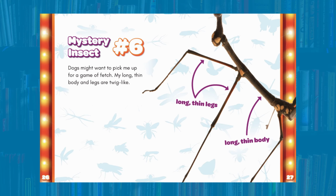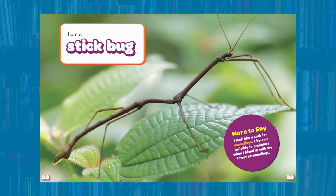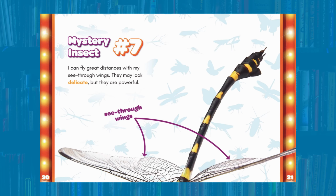Dogs might want to pick me up for a game of fetch. My long, thin body and legs are twig-like. So this bug kind of looks like a stick. Do you know what this bug is called? Let's turn the page and see if you are correct. I'm a stick bug. More to say, I look like a stick for camouflage. I become invisible to predators when I blend in with my forest surrounding. Predators are other animals that are trying to eat it. Let's see what our next insect is.